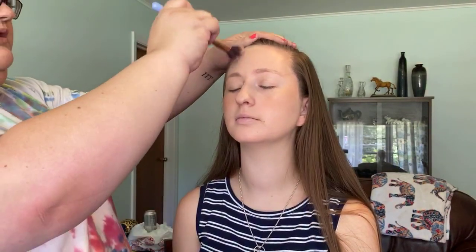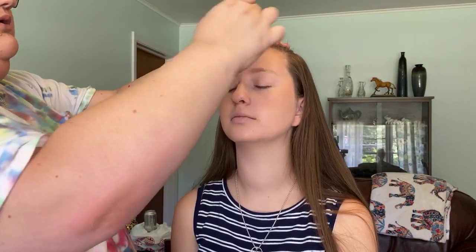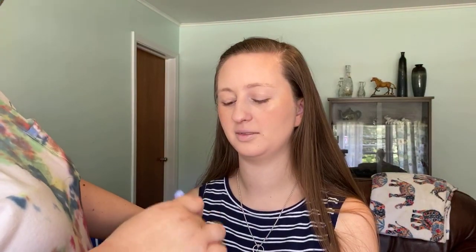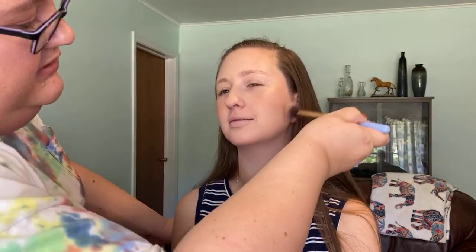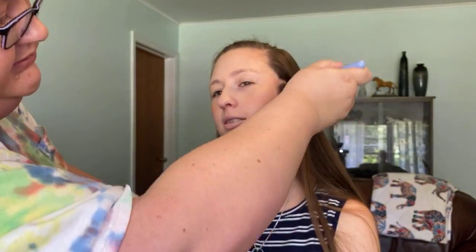Alright, I'm actually going to mix the bronzer colors from both 3-in-1 palettes to get more of a good shape tomorrow. And I do this as well, come up with our own concoctions. Just bronze your ear.